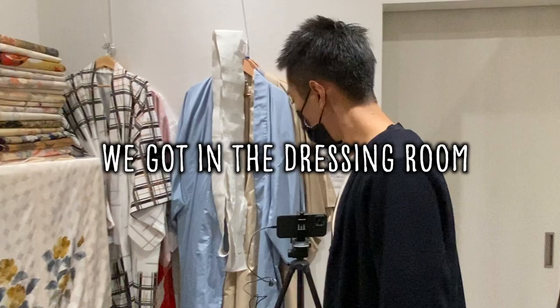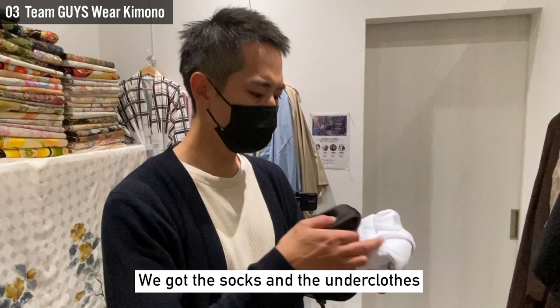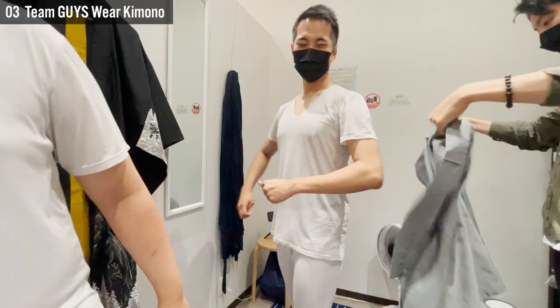Alright, so we got in the dressing room here. Must be it. We got the socks and what was this? The pants, yeah. Okay, but it was under the ruse, kind of. And we were just told to take off everything except for a shirt that has a V-shaped neck. I guess I'll start getting undressed then. Yep. Let me just open this.